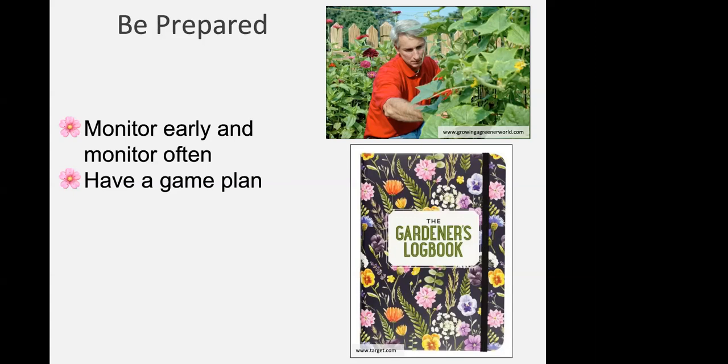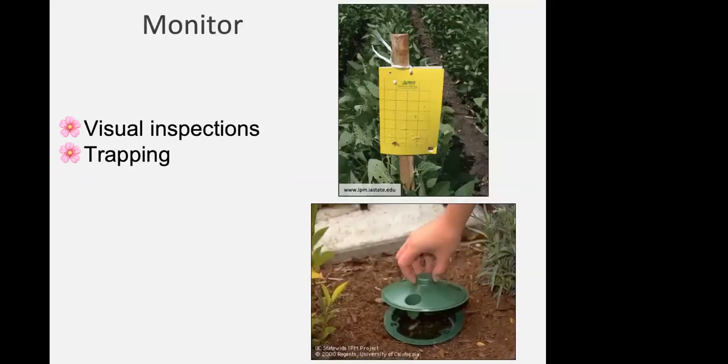You'll be able to say, oh, every mid-June I start to see aphids on my kale or whatever. But you'll have that record. You'll be able to refer back to it. And it can be a really useful tool in the long run. So monitor, monitor, monitor. And you can do that in a variety of ways.